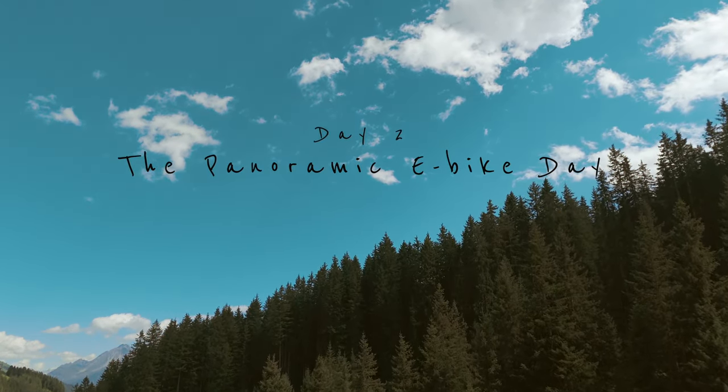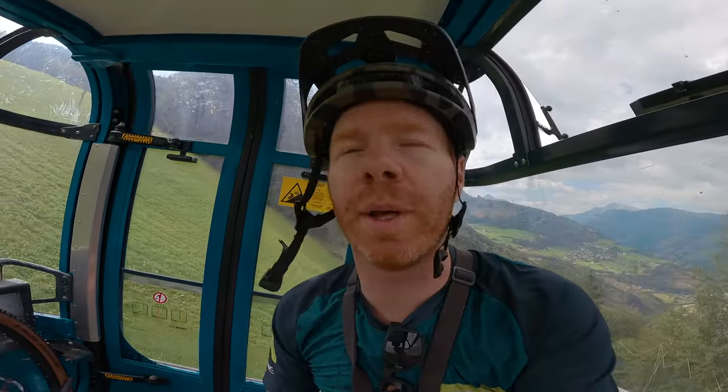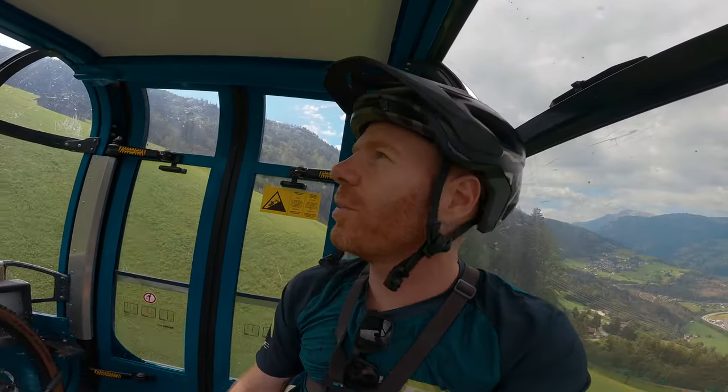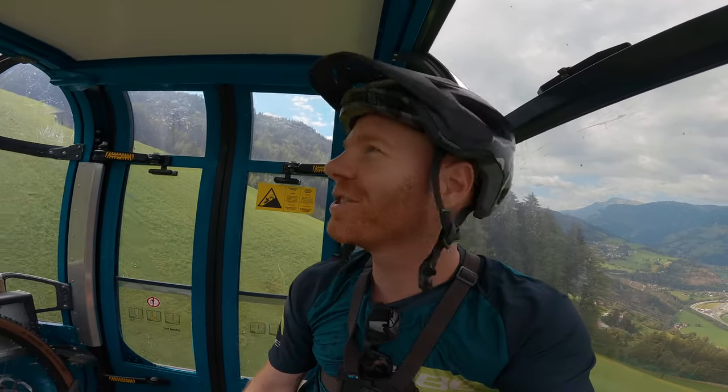You can take a nice family e-bike ride. There are many in this area. We are taking the panoramic route from Zillertal to Gerlos. Should be with great views and stuff. We took the gondola up, so we have more time on the top to enjoy the nice views. So let's go.